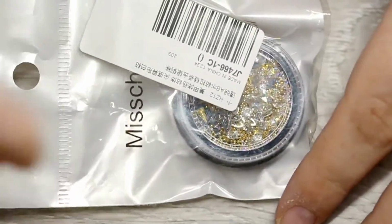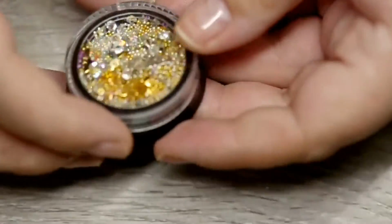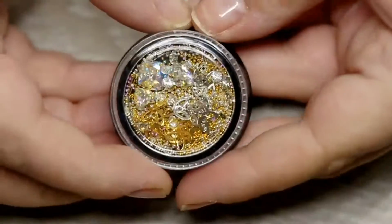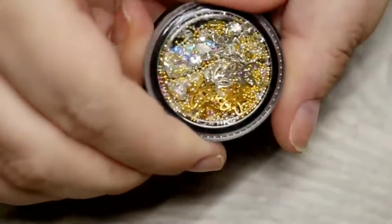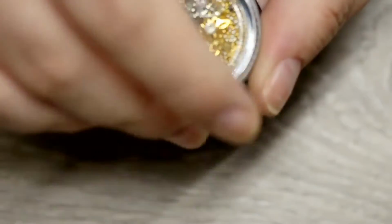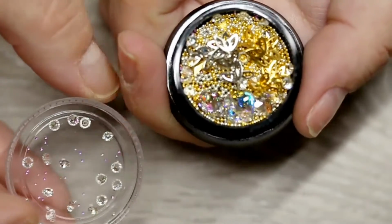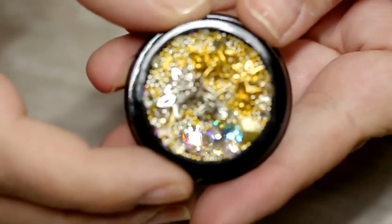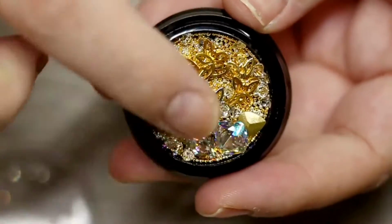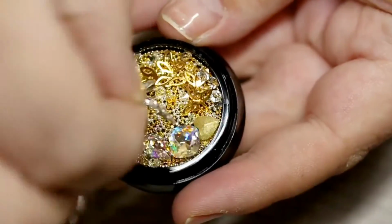So the last and final bit I have to share with you is this little bling box, and inside this you get lots of different bling pieces, and again it comes secured properly in the little plastic containers and then wrapped in the cellophane wrapper. Inside you get so many little bling pieces. You get gold pieces, caviar beads, these zipper chain things, and then you get smaller crystals that are sort of chaton shaped, and then you get the larger chaton bling pieces in AB. For this little set you would pay £3, and I think that's a really fair price for the amount of product that you get inside it.